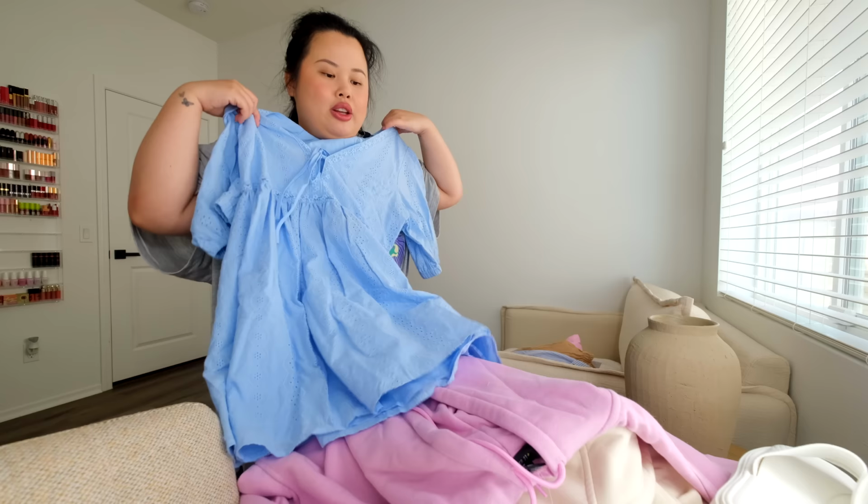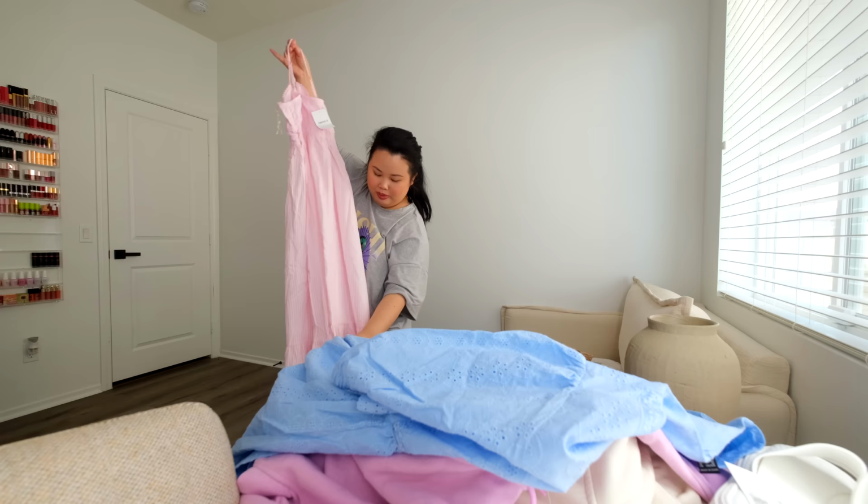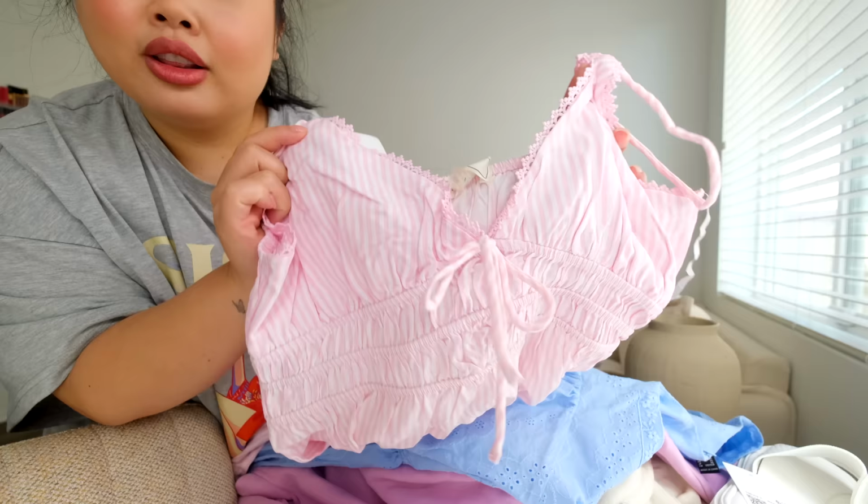Forever 21 is the place for summer dresses because look at this one. I thought this one was calling my name. This is a little bit longer. I'm gonna try them on in a little bit for you. Let me know what you guys think about these items. Like, how cute is that? I have to iron them before I wear them.